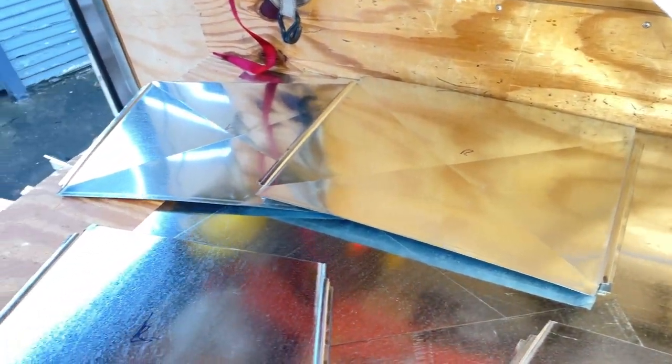I mean, I make mistakes all the time, obviously, but it's still going good though. I'm right on track. It's about 20 minutes to noon, so I'd like to get this metal done before lunch, and so far, so good.